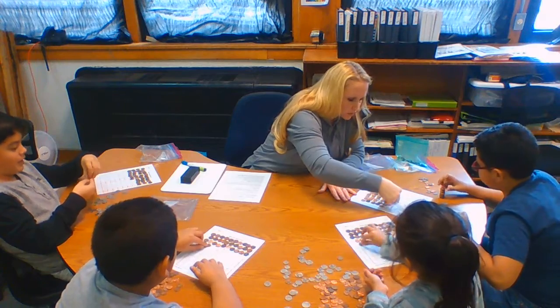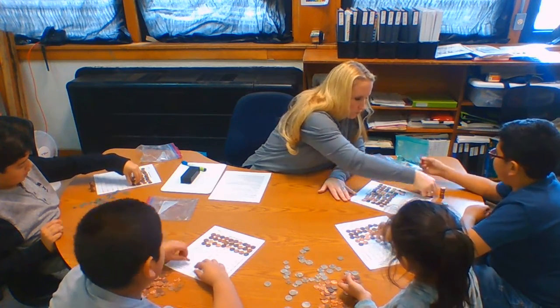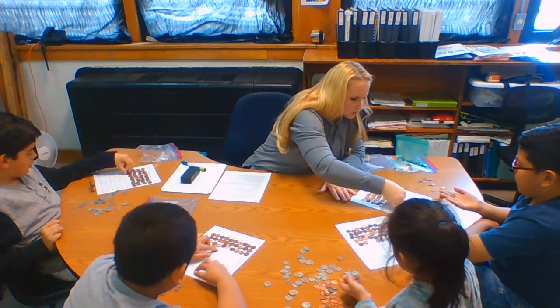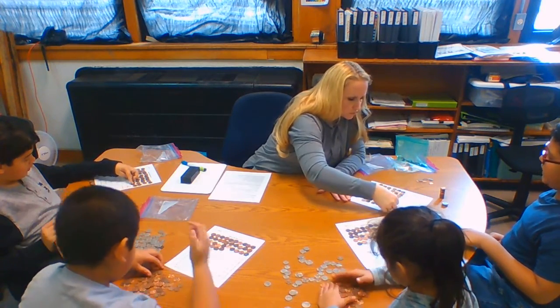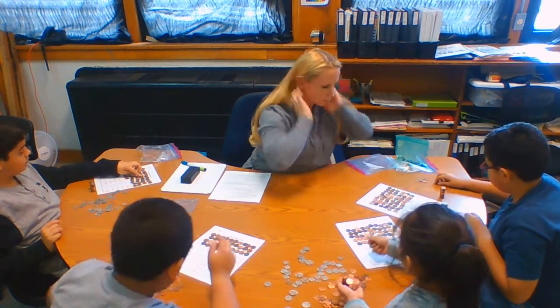Actually, sometimes when you leave a penny outside, it's not golden. It turns colors, doesn't it? Yeah, because it's exposed. When you leave it outside, it turns a little bit greenish. It's because it's made of copper, and copper turns that greenish color.